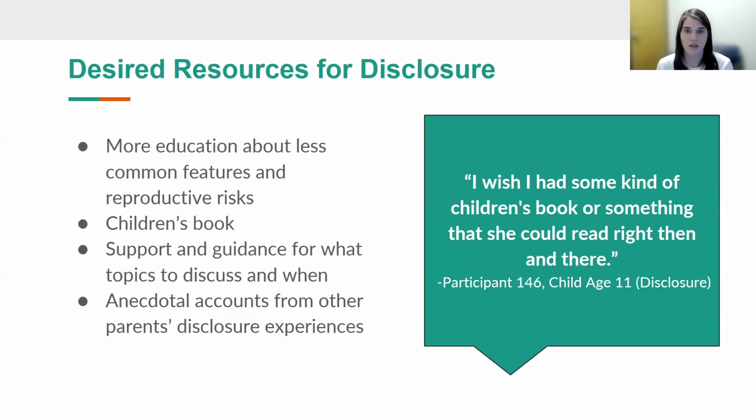And then finally, parents also mentioned that they would really value anecdotal accounts from parents who already had disclosed, just to learn about what strategies worked well and what things they wish may have gone a little bit differently during their disclosure process. So I chose a quote from one of our parents in the disclosure group who said, "I wish I had some kind of children's book or something that she could read right then and there."